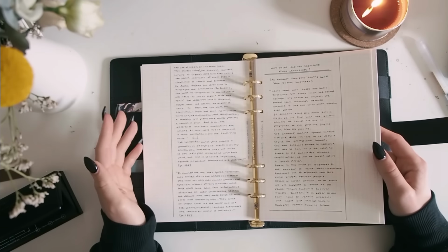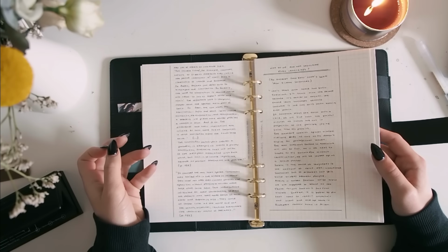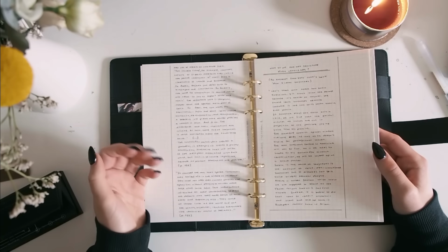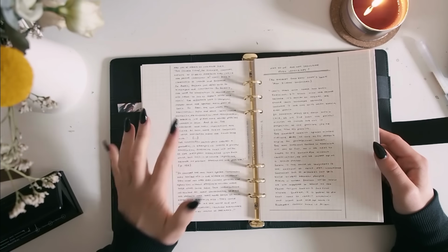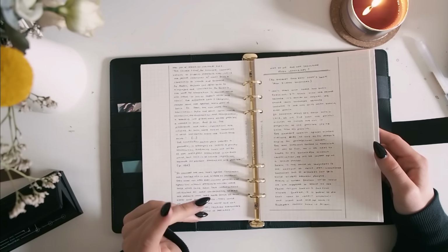Like, this is a slow progressing book. It's not something that I really want to work on every day, or that I have the time to work on every day, but it's more of an archive to slowly build over years, ideally.